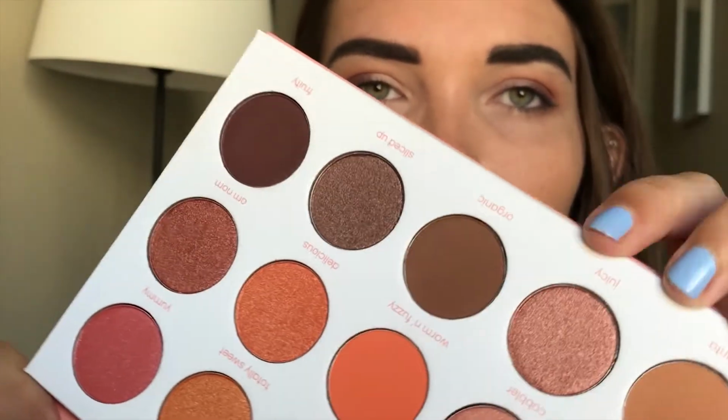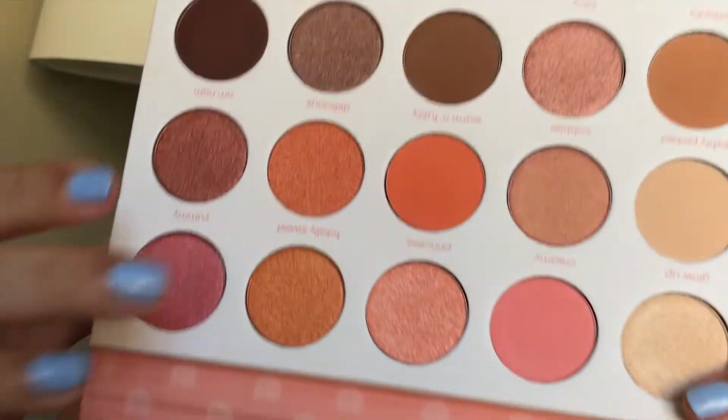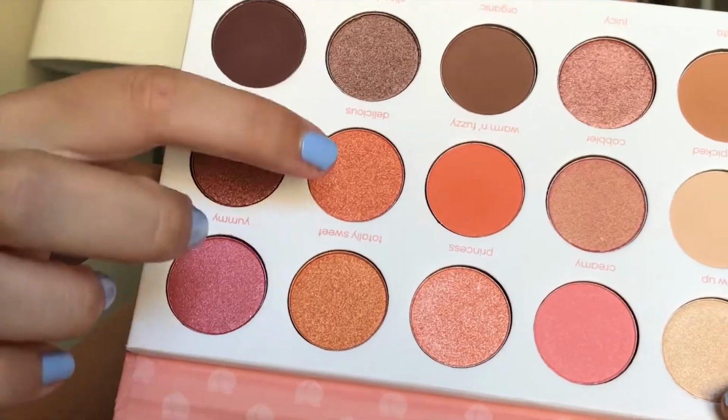So I think, oh gosh, what color should we put on the lid, guys? I don't know. I like this juicy shade. I think that's pretty. But I don't know. I'm kind of looking at these oranges, like totally sweet and delicious. These two.